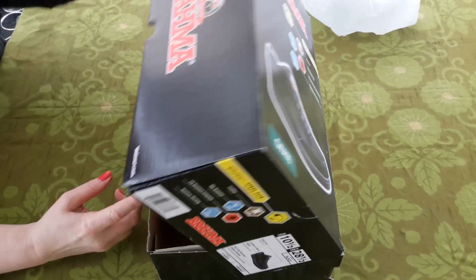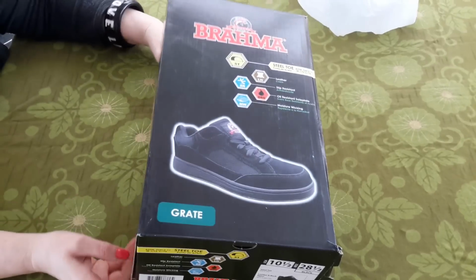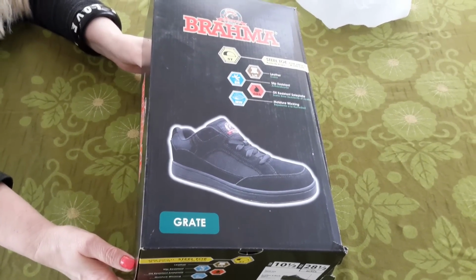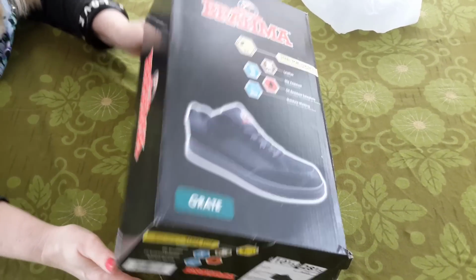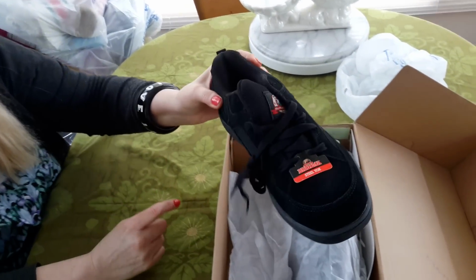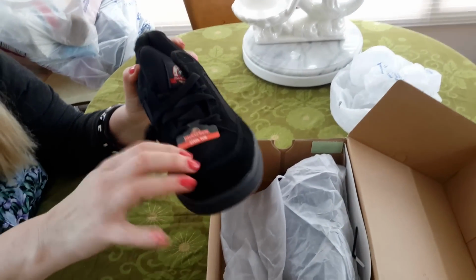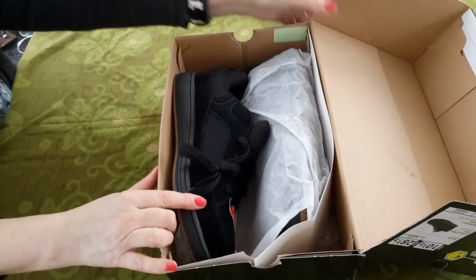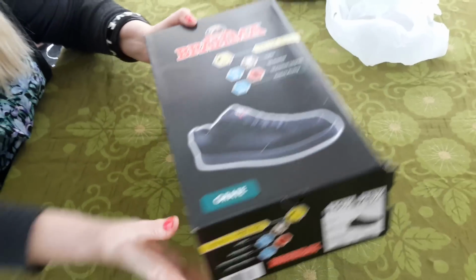Well, yeah. Got these steel toe work shoes. How much were these? I can't remember. $25 or something. $23 something. Yeah. So these are cool. Steel toe, so you can kick indoors and whatnot. Now that's pretty good. It'll last for a little while.